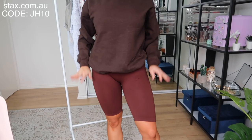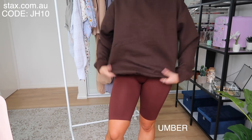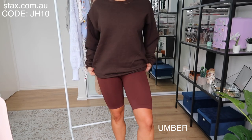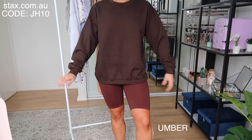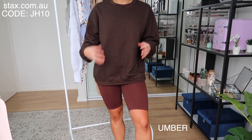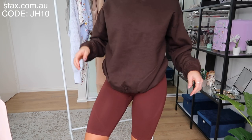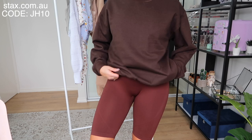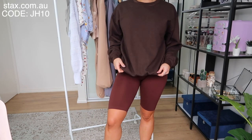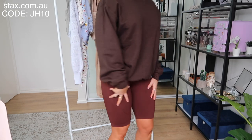Okay, so for comparison, these are the umber tights from Stacks, and this is the mocha or chocolate color jumper from Pretty Little Thing. It is quite oversized, so I did get a size small. I was contemplating getting a bigger size, but it looked oversized on the model, and I do like this size on me. I probably would have gone a medium if I knew it was going to be like this, but I still like it. How cool do oversized jumpers look with bike pants? I just love this kind of vibe at the moment.